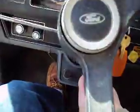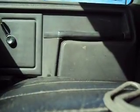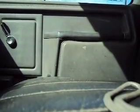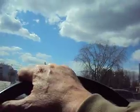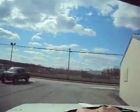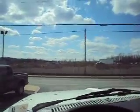There's a PTO. Push that in, disengage it, put on my seat belt here. Now this vehicle has 102,000 miles. Clutch feels strong, got a granny gear and four more, so a total of 5-speed. And it'll drive you home wherever you need to go.